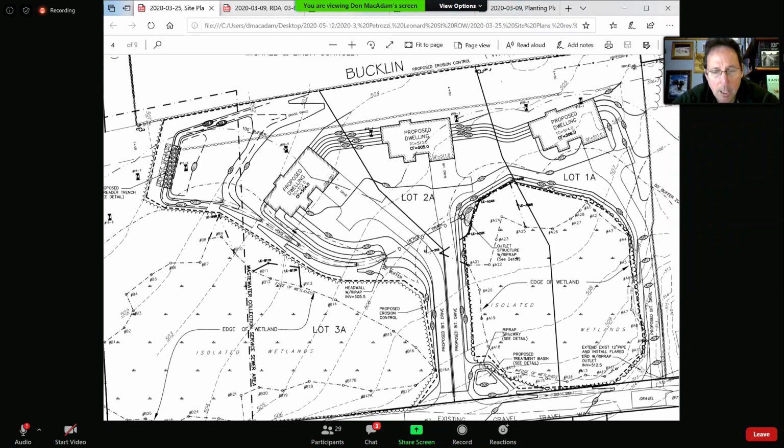But I guess as an alternative to replicating that area where the driveway is impacting the new section of the wetland that's coming out, if the shared driveway or the common driveway was approved, you might be able to avoid that section altogether, kind of circumvent it potentially. So that's the other option that I would throw out there.